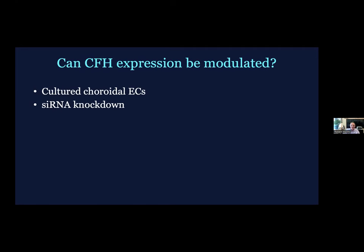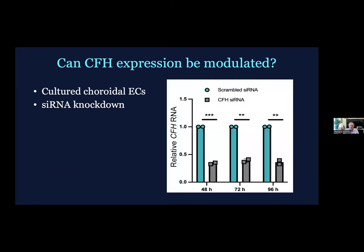So in these experiments, we first tried knocking down locally expressed factor H. And this was done using a cultured choroidal endothelial cell line, a immortal cell line that we've used for these experiments. And Kelly can effectively knock down expression of complement factor H using siRNA for a few days in culture. So does knocking down that local expression do anything to the ability of the cell to defend itself against the MAC?